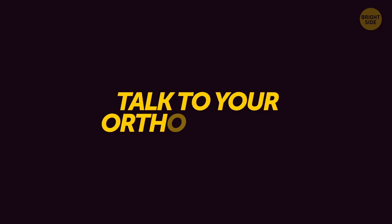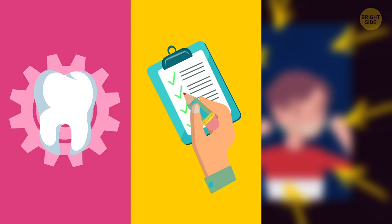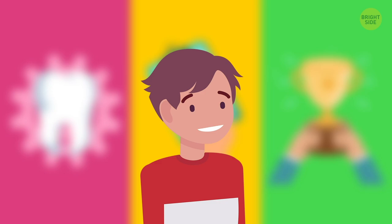But just remember the many benefits of your braces. The more hard work you put in and the more you follow your orthodontist's directions, the better your results will be. Having braces is a brief journey, but at the end, there's a straight smile for a lifetime waiting for you.